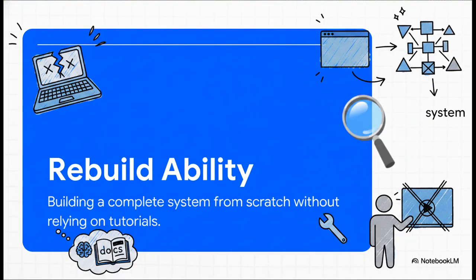And that leads us to the core thesis of this entire explainer: rebuildability. This is the ultimate test. If your laptop completely crashed right now and you lost every line of code, could you rebuild the entire system from a blank screen, relying only on official docs and your own brain? If you can confidently say yes to that, congratulations, you've achieved rebuildability. You aren't just following along anymore, you are engineering solutions. That is the true metric of a job-ready developer.